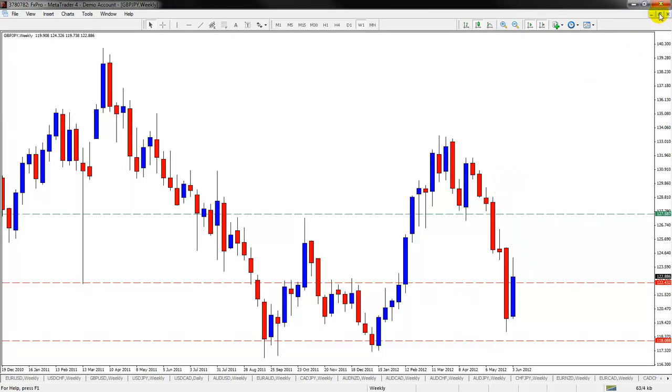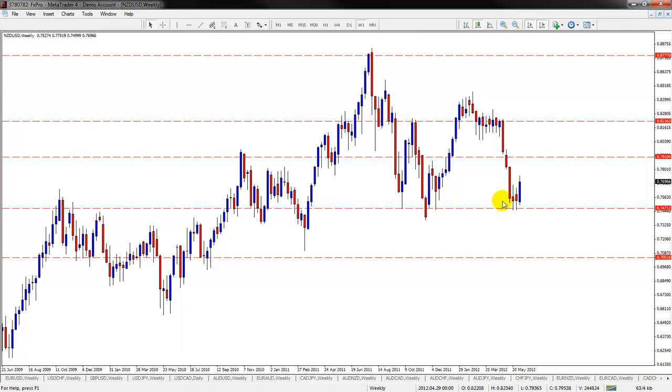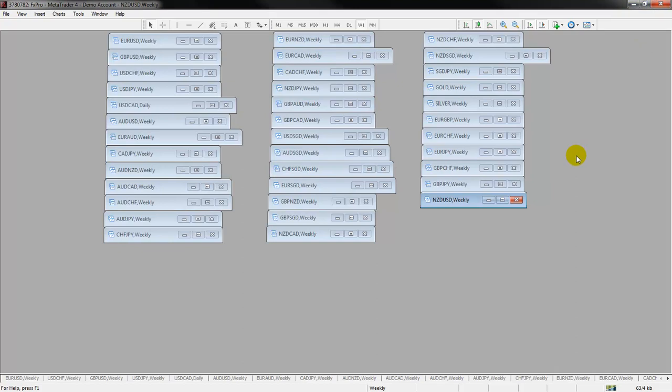Another yen pair that's had a bullish candle inside last week's bearish candle. And then finally our New Zealand weekly chart is right there. Well, that's it, folks. Not a whole lot to update. The most interesting thing, I guess, was just my interpretation, as I see it, of those bullish kangaroo tails on the New Zealand pairs.